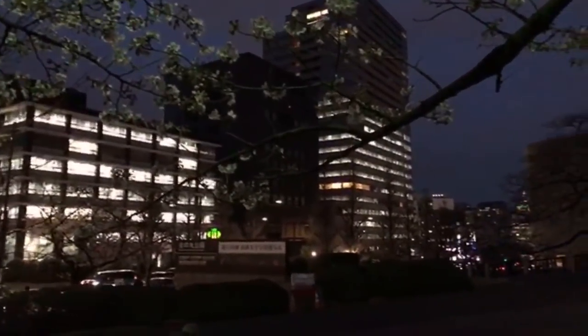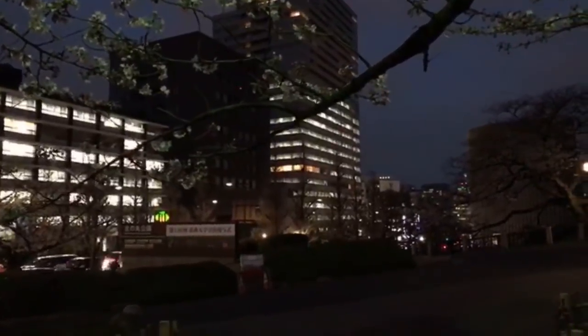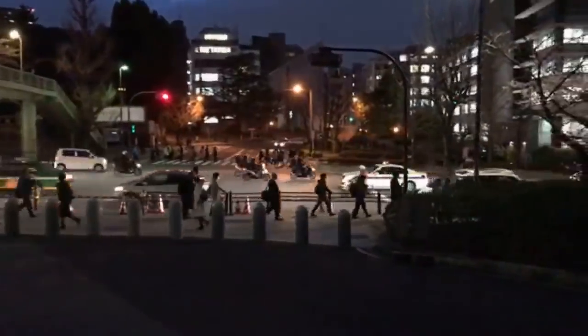Okay, hold on, there's Kudanshita Station in the distance going towards Jimbocho. I think over the next couple of weeks, it's going to be more than just the flowers. What we're going to see is the events that are around it. There are some motorcyclists going by. It's the events that go around the cherry blossoms. It's not just the blossoms themselves.